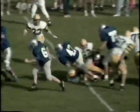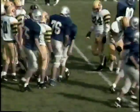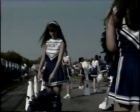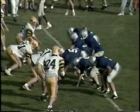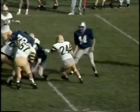Second and seven, misdirection play inside. Ferrari getting his second carry of the afternoon. Good for a couple, it'll be third and five. Don't forget next week on Garden State Cable TV, more great high school football coming up for you. And I think we can safely say we'll have a little more closely contested contest next week for you. Camden going to Cherry Hill East. Camden just picking up their first win last week. And, of course, always a tough place to play.